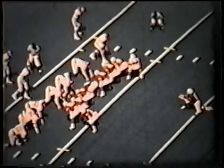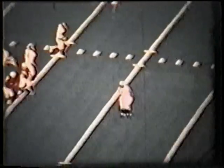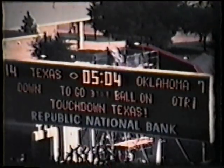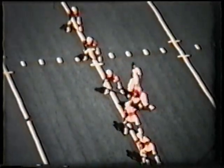Steve Valek now will try the extra point with 5:04 to go in the first period. The ball is down. The kick is in the air, and it's good. Timeout on the field to score Texas 14, Oklahoma 7. Valek will kick off, and it's not teed up in normal fashion, so we might suspect another kick along the ground to try to stop an Oklahoma long return.